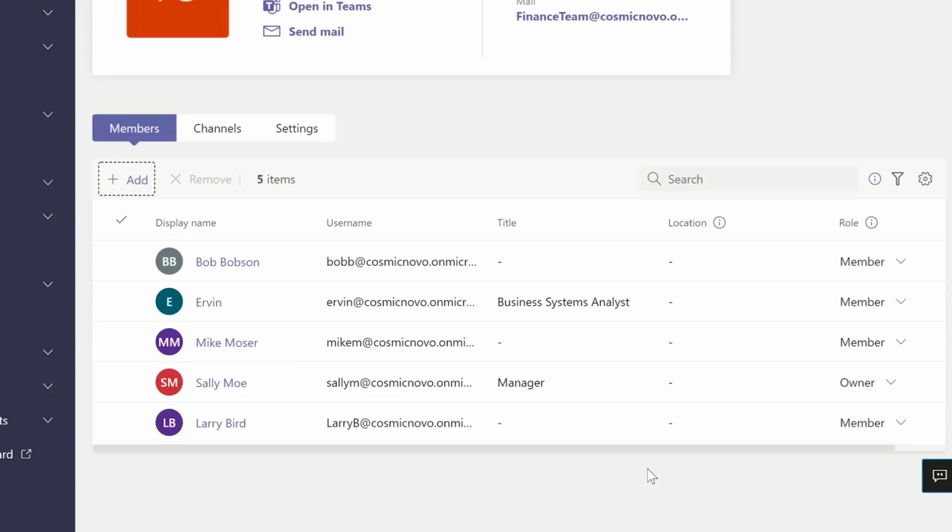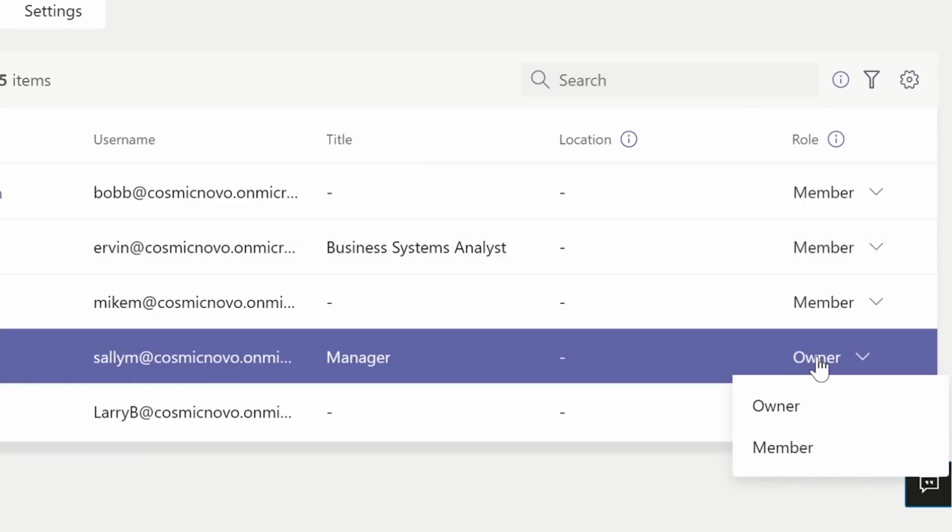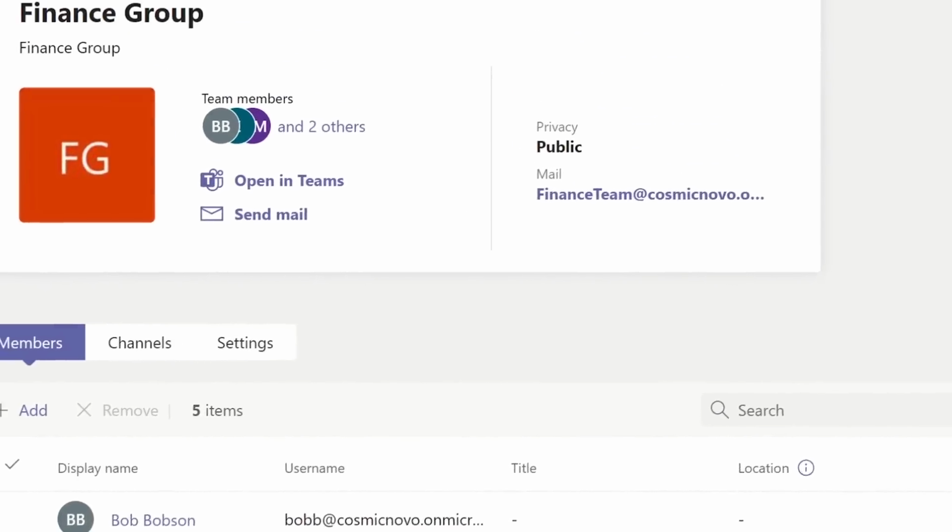If he's already in there, this is very, very simple. And we can change ownership. However, you have to make somebody owner first. Let's make me, because I can't just make Sally a member. You see it gives me an error right here.